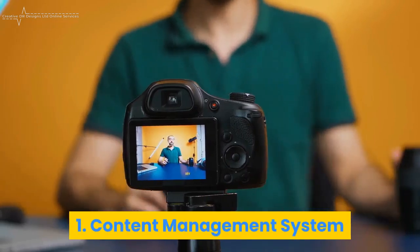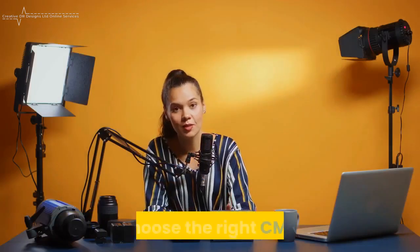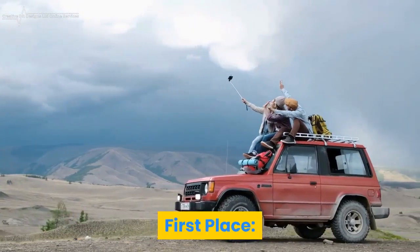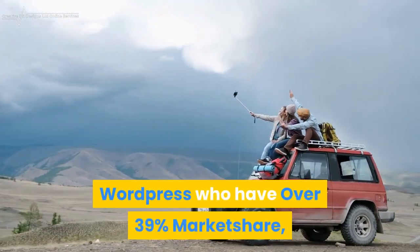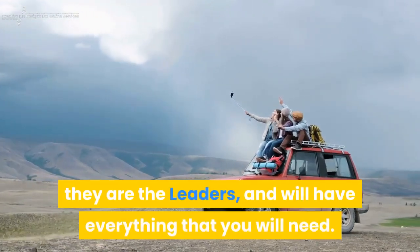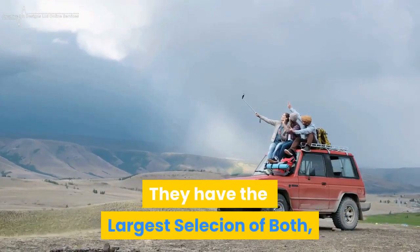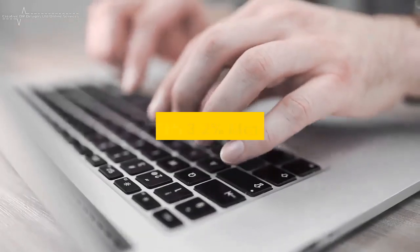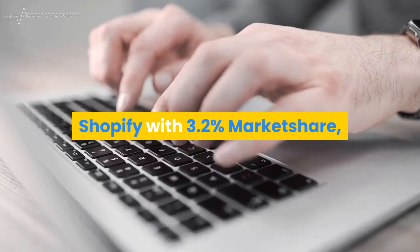1. Content management system. Choose the right CMS. So let's look at the top 3. First place, WordPress, who have over 39% market share. They are the leaders, and will have everything that you will need. They have the largest selection of both templates and plugins to pick from. Second place, Shopify with 3.2% market share.